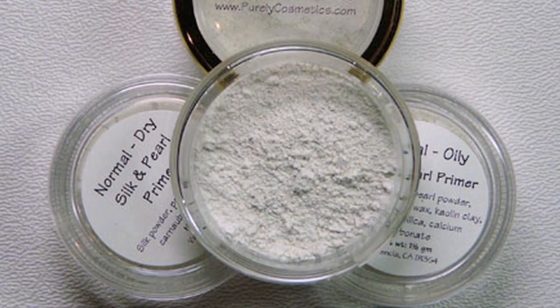Okay, so the next product that I'm going to show you and talk about is the Silk and Pearl Primer. This is a face primer, and the main ingredients in this product are silk powder and pearl powder. The rest of the ingredients are mica, carnauba wax, kaolin clay, allantoin, silica, and calcium carbonate.